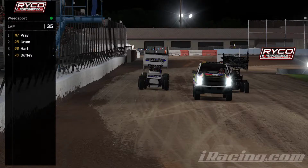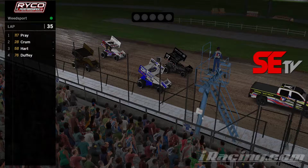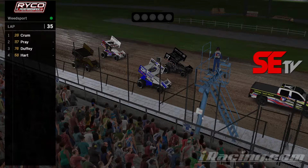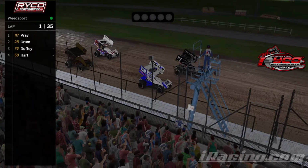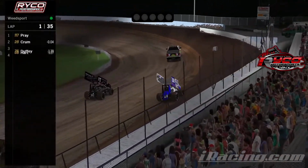It's going to be good. It's going to be great. Alrighty. There is Fred the Barney Flagman. There he is. Pace Truck's going to leave him around for 2 laps. And we'll have a little 35 lap feature.